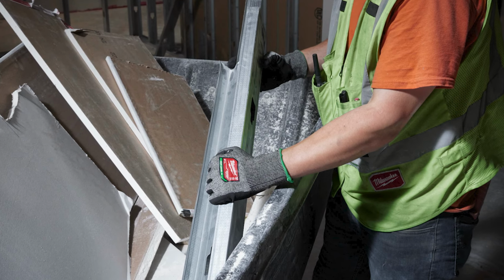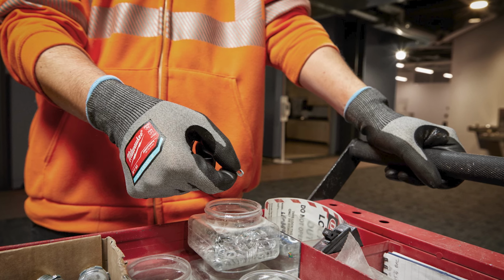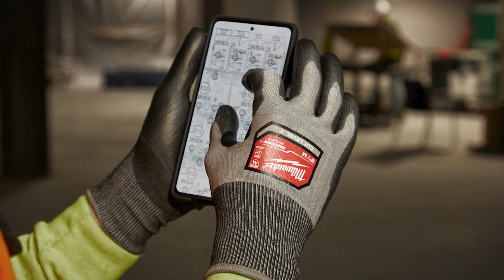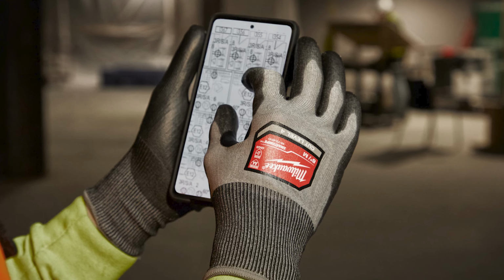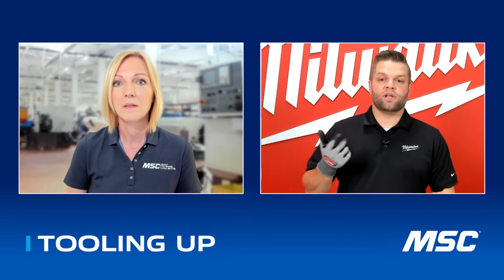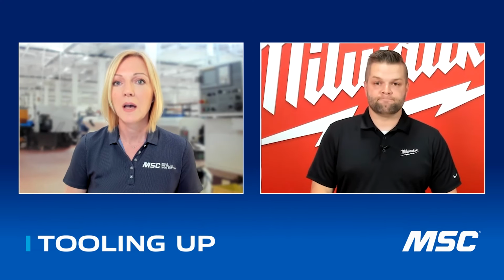The gloves were not breathable. They were not dexterous, so they couldn't access some of their small fasteners, and they really couldn't utilize their smartphone. So that is something that we wanted to make sure we packed into all of our gloves here: dexterity, breathability, and smart swipe connectivity.